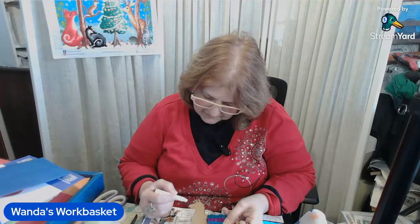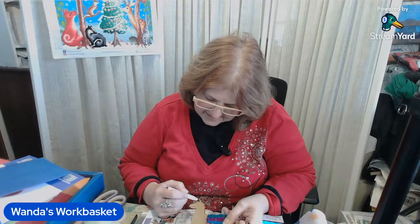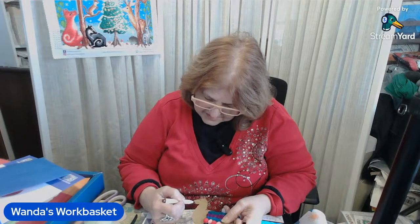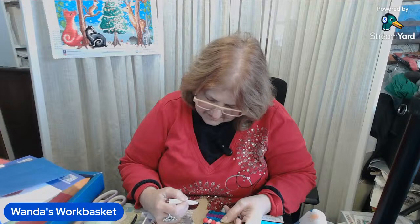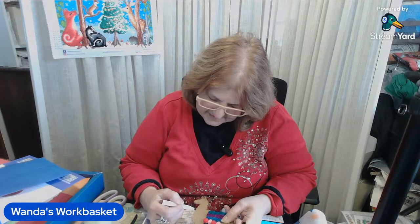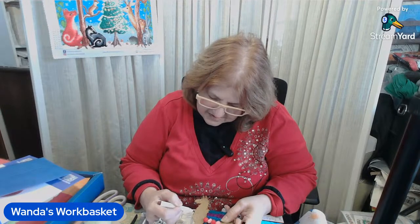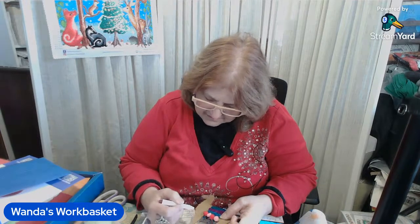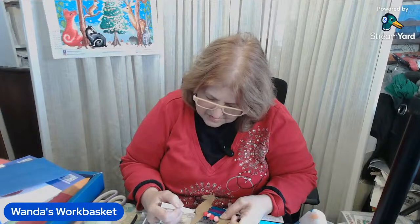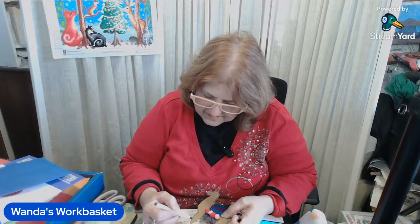Last year I made one for my mom with miniature dollhouse things in it so that she could add to her dollhouse. And we usually make one for my grandkids. One time we did a charm bracelet. One time we did matchbox cars for my grandson. We did lots of different things.